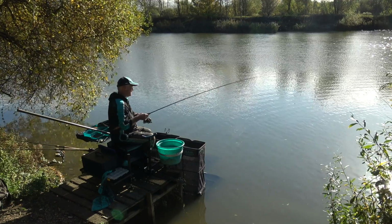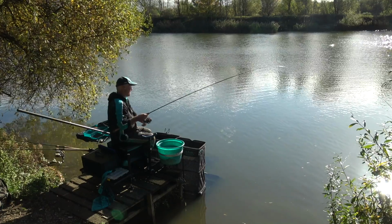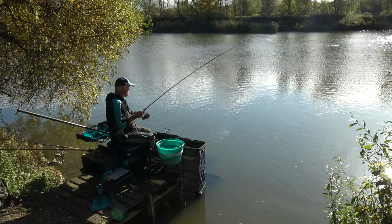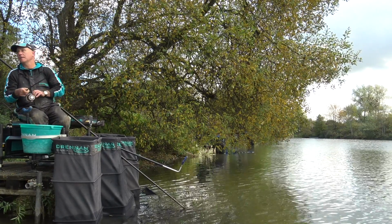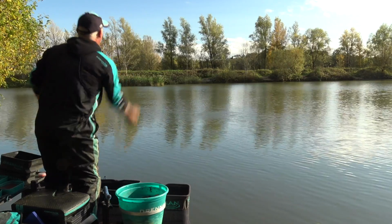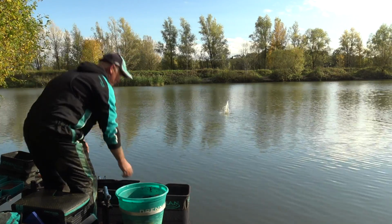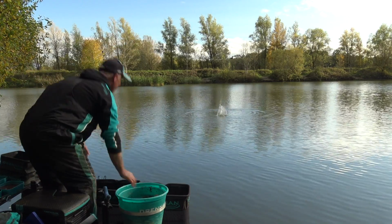He's only set up 3 rods, a method feeder rod, a cage feeder rod and a straight lead to fish over both lines. Chris is going to fish his method feeder rod at 30 metres and his cage feeder rod at 20 metres. Now Chris is going to give the 20 metre line a big hit of ground bait. He's going to ball in, I think, about 8 or 10 balls of ground bait laced with loose offerings. This is to hold the big head of bream should they feed on that 20 metre line.